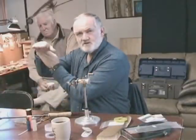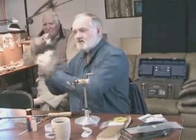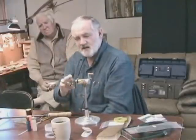Allow the emergent pattern to sit just below the surface film. If it starts to sink too much, grease your leader. Grease your tippet down to within a foot or so of your fly so that it will just break through the surface film and sit there, just underneath the surface film. And that's where you'll fish this emergent pattern.